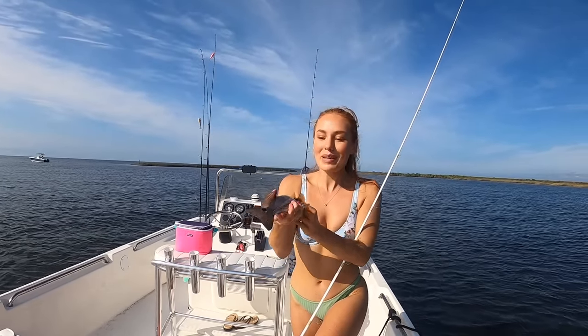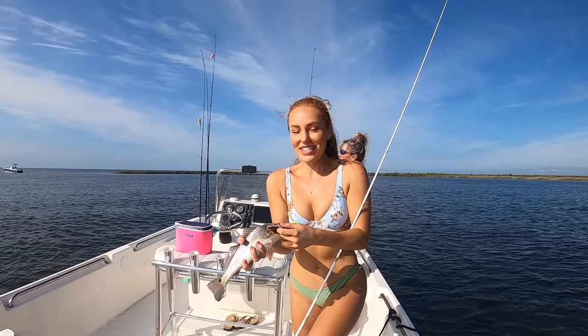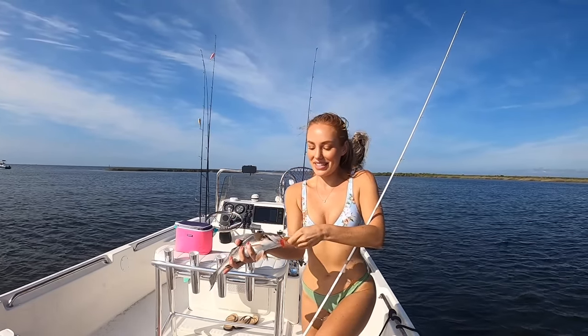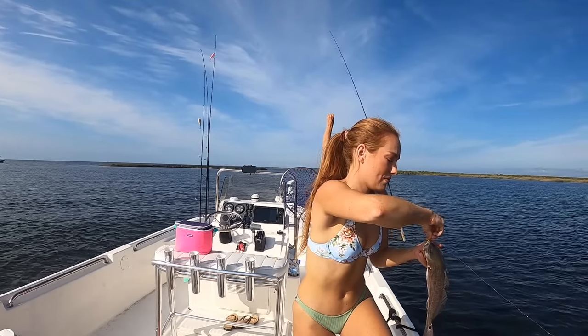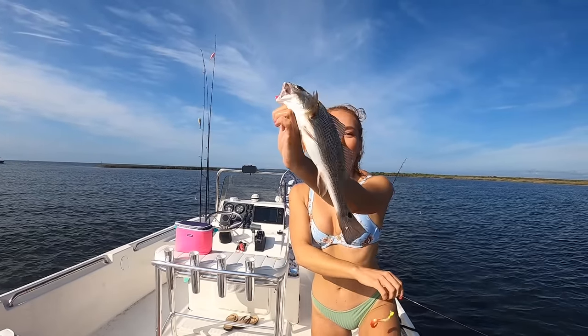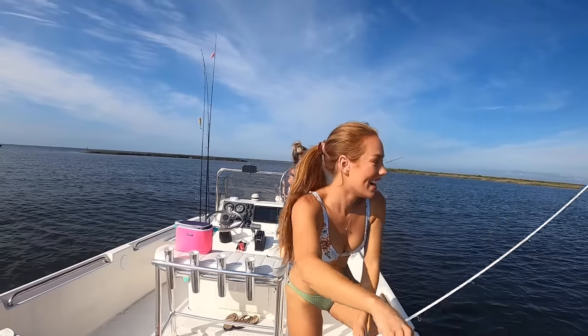Puppy drum, he's not quite big enough, but what a cutie. Second cast. Ugh, I missed it, you guys. I missed it. On the little red lure. Alright, you guys, first fish. Well, I haven't cast yet.